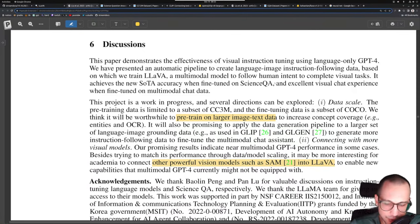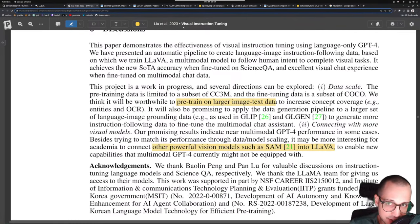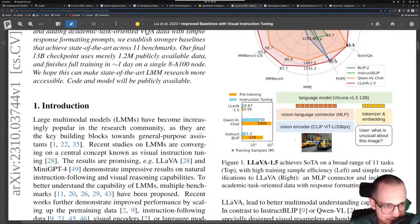There's just so much room for improvement. That's what makes me so excited about this paper, is that not only are they getting super good results, but the results they're getting are coming from a relatively simple thing here, right? This isn't even Vicuña 13B. That's not even that good, you know?